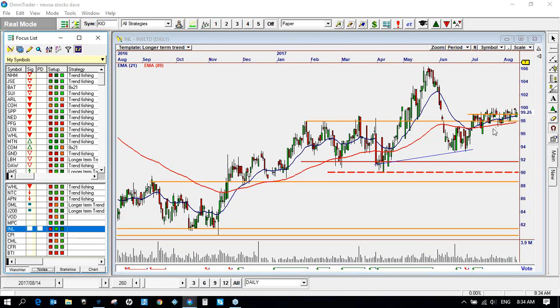So Investec still kind of just dawdling along here. But as long as that trend remains up, stop loss remains at below 90 Rand, and for now Investec still holding on to a bit of an uptrend.